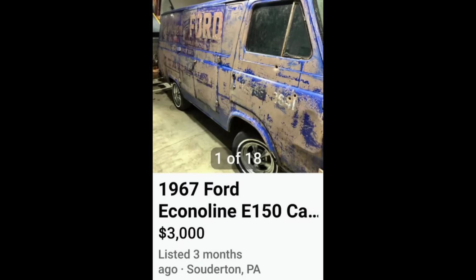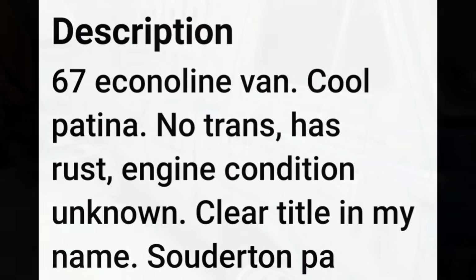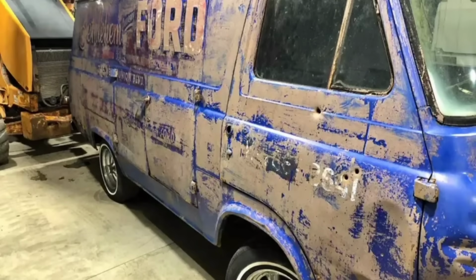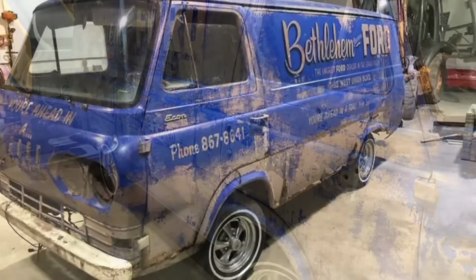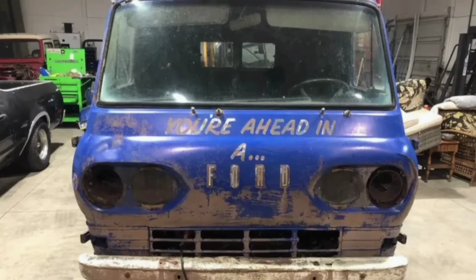Here we got a 1967 Ford for $3,000. Seller claims cool patina, no trans, has rust, engine condition unknown, has a clear title in their name. Now, if you're into the patina look, this thing has a lot of patina on it. But with that patina comes a lot of rust on this van.